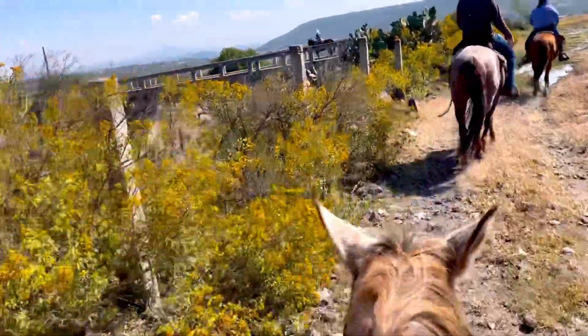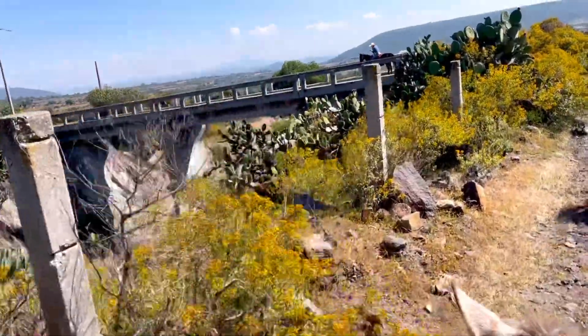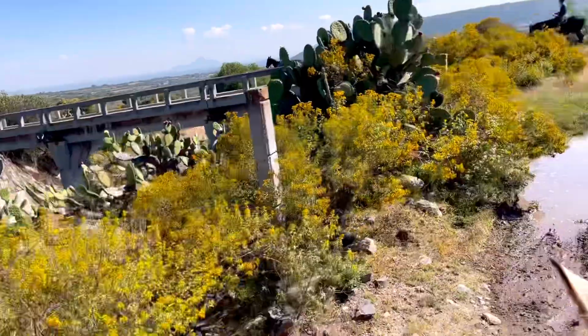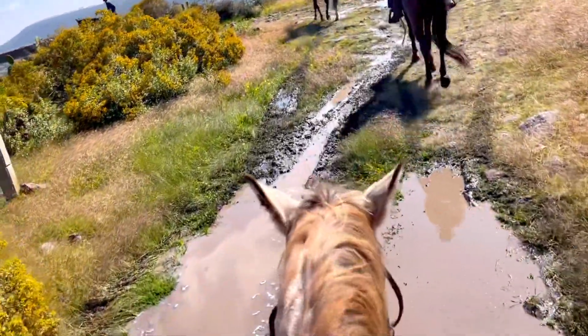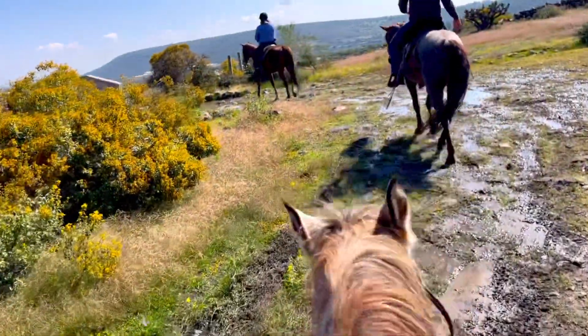Right now there's a very loud train, so that's what the noise is, and it's going right under that bridge to the left of us. So we are going to cross the bridge and then we're going to go to a little town, get a snack, drink some water. It's gotten a little hot out, so we're getting tired. We've been out for about 2.5 hours so far.